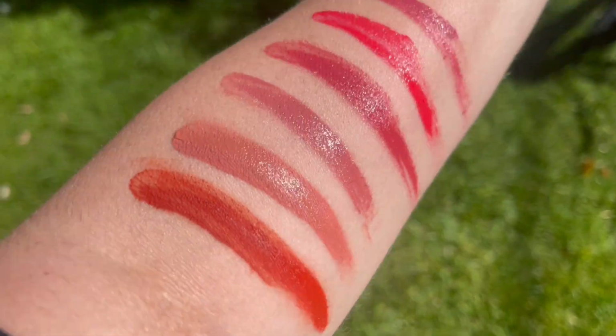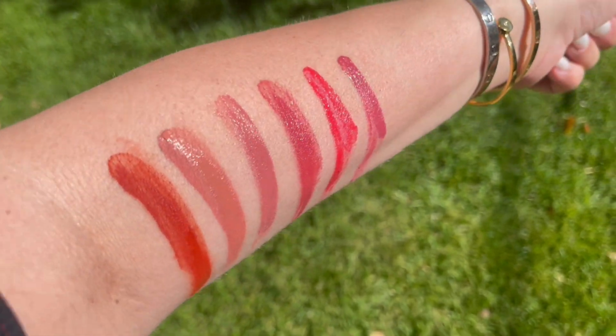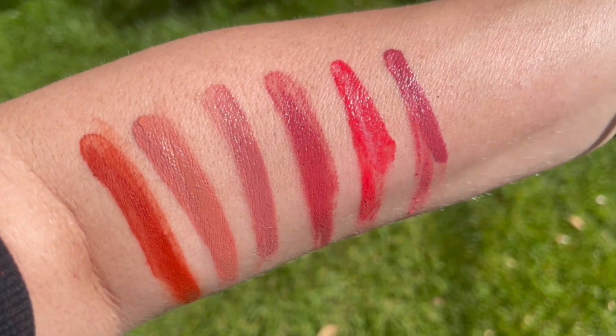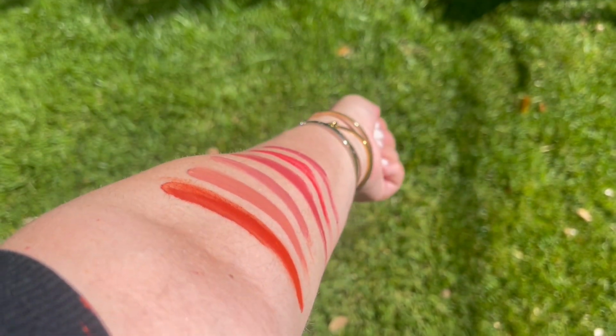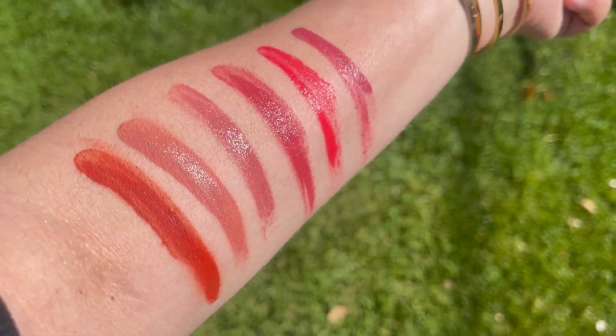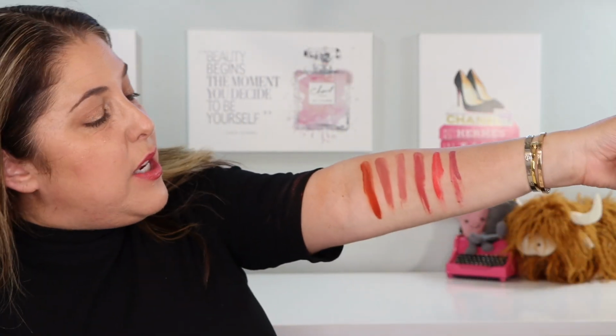Then I smeared them out with my finger and I let them dry. Here are the dry swatches in the warm California sunshine. Take a look at those now. That just lets you know how they look once you have actually applied them all the way onto your lips and they have dried. And then, as I told you, I actually left those swatches on my arms. I didn't clean myself off. So here it is on my arm.